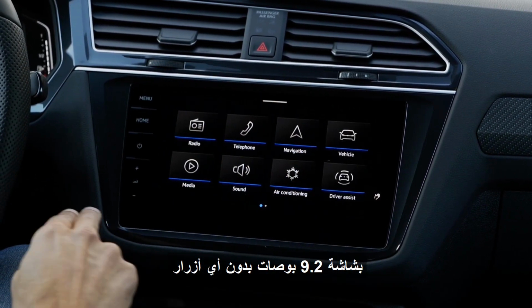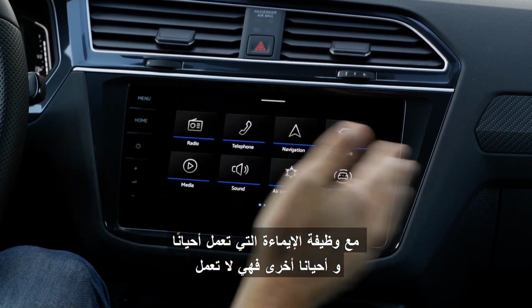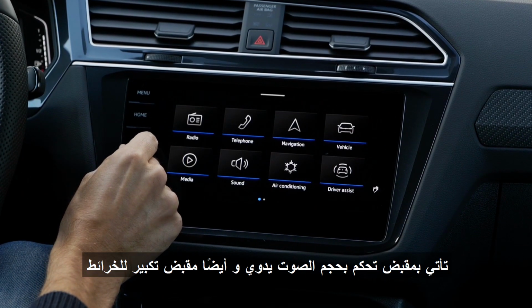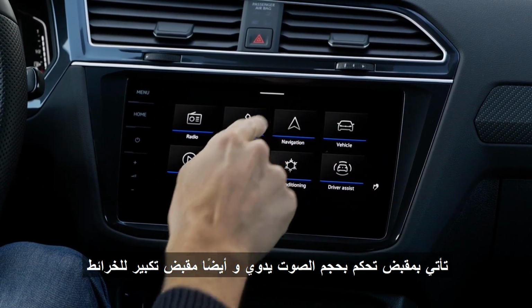And this one here is the option 9.2 without any button. You have gesture function, which sometimes likes to function, sometimes not. And the 8-inch one, I recommend the base one, because here then you still have a manual volume knob and also this zoom knob for the GPS.